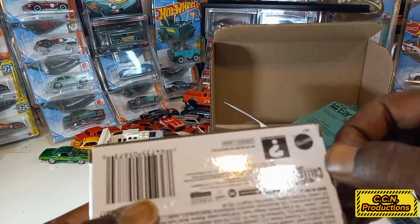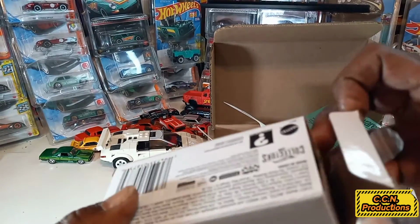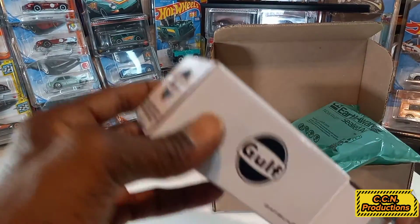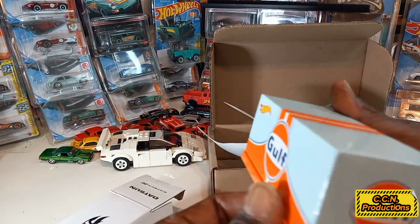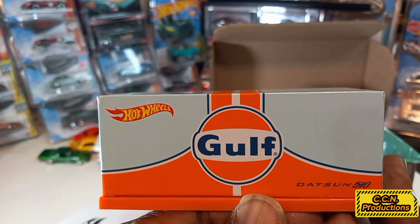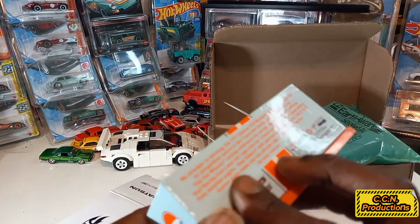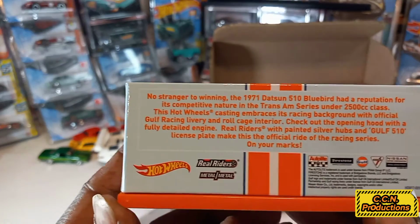Okay, pull the tape back here. Open it up here. That's the first box. Check that out. Check that out. Hot Wheels, Gulf, Datsun 510. Let's see what it says in the back.